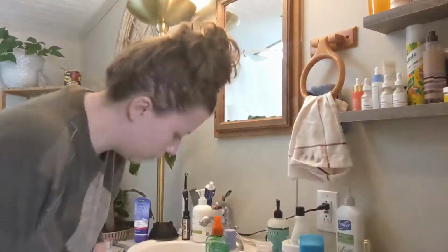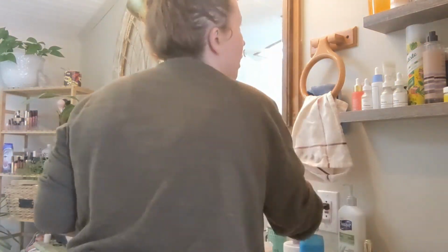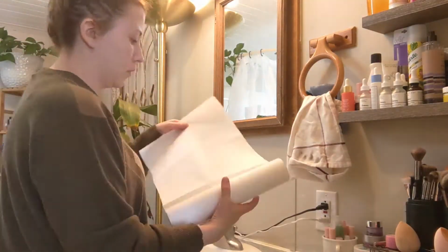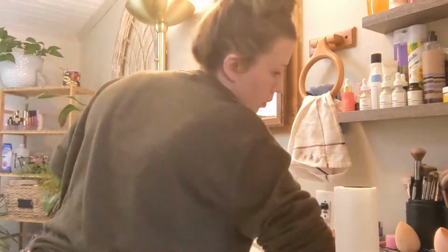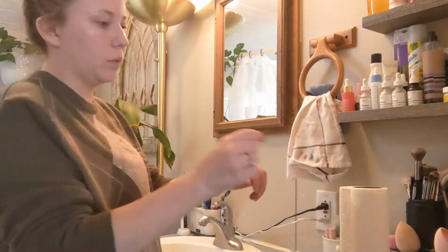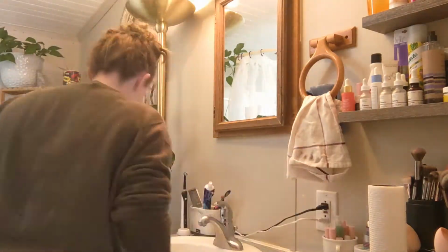Now I'm just trying to get my counter space cleaned up. You can see in the background there where I keep my lipsticks and things on that bamboo shelf. So I'm making sure that all of my skincare is in the right spot and wiping things down, making sure everything looks nice and neat and clean, because it did not. It was pretty rough.